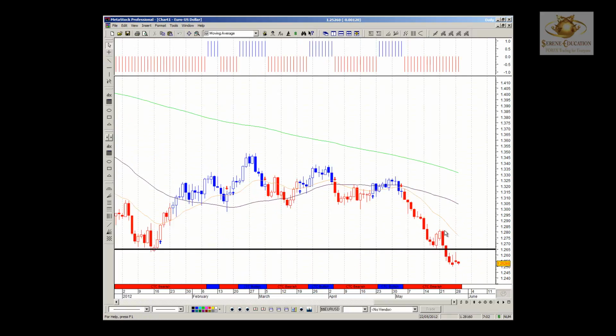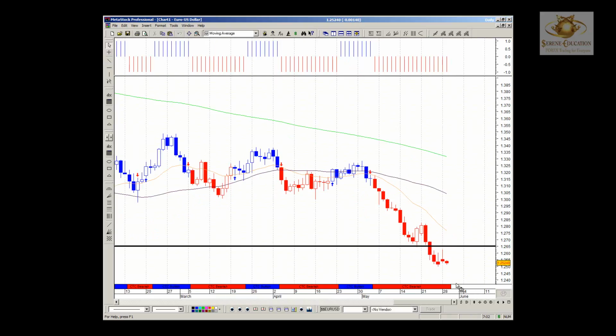However, that failed to materialize, and we saw this bearish engulfing and price reversed to the downside, breaking below the 1.2650, very strong support and resistance level, and slowly moving to the downside with a bit of momentum. Since then, we've had a pullback. The past couple of days have been very unsettled.